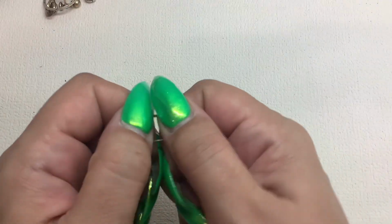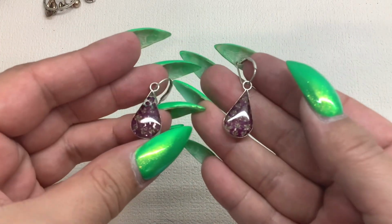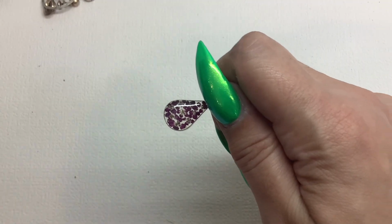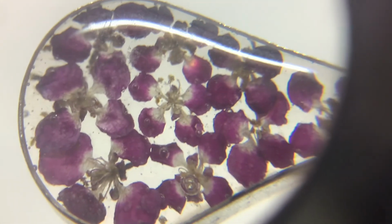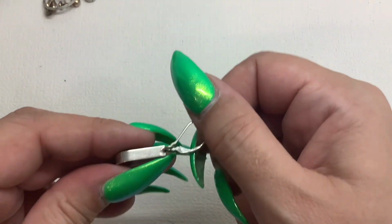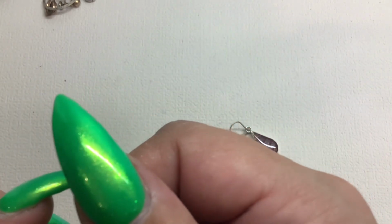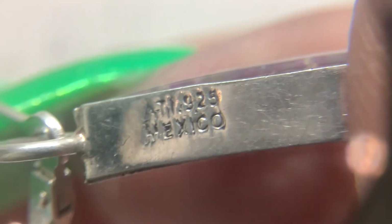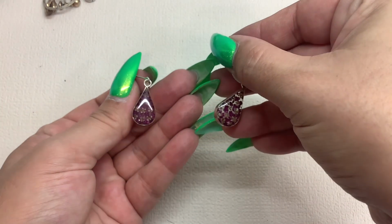All right, I thought these were really cute. These are sterling and a glass pressed flower. Look at that, or I should say flowers. Let me just hold one so I can show you. Really pretty. Are these violets? I don't know. I'm not really good at flowers, but I do love them. And then the 925 is there on the post. Oh, look, wait, there's another mark. Oh, these are ATI. ATI 925 Mexico. Very nice. With the beautiful lever backs. Beautiful and dainty. Love those.